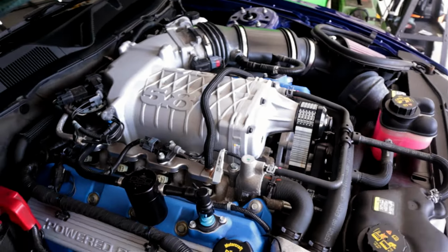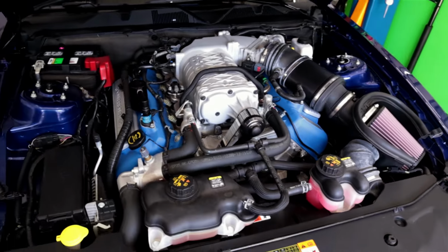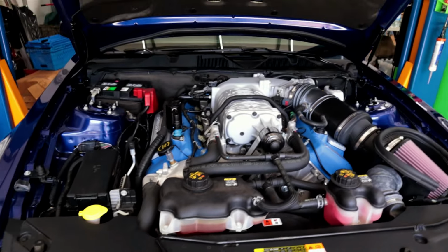In case you guys don't know, the 2013 and 2014 GT500 come with a supercharged 5.8 liter V8, of course. It uses a 2.3 liter TVS supercharger. Makes about 14 pounds of boost stock, and is capable of doing over 200 miles an hour right out of the box from the factory. And that's due to the fact that it has really long gears. It has 3.31s in it, and that's really what enabled it to get to 200 miles an hour.